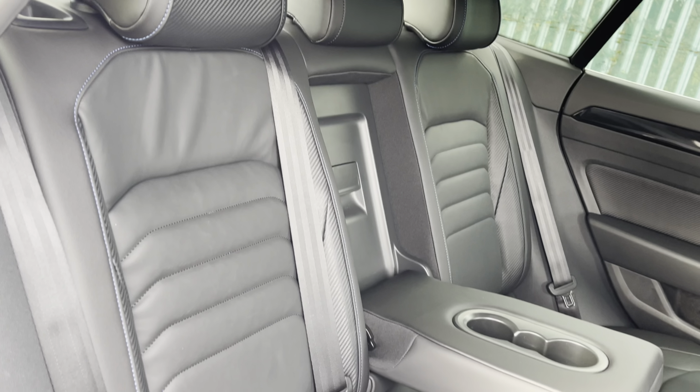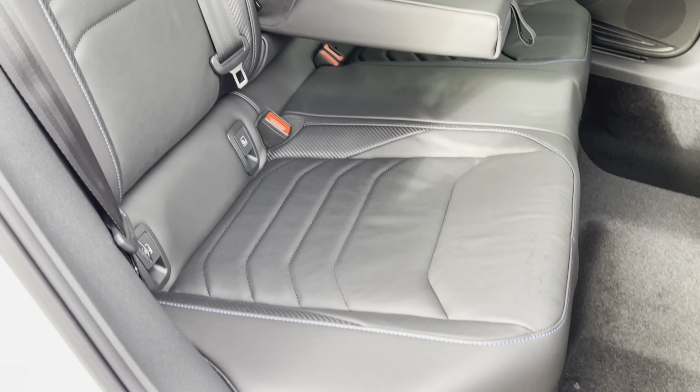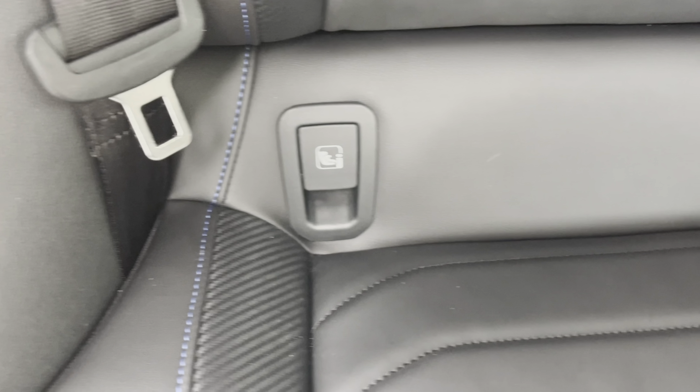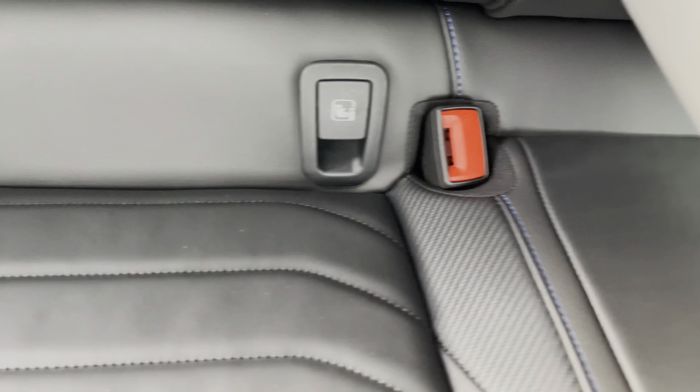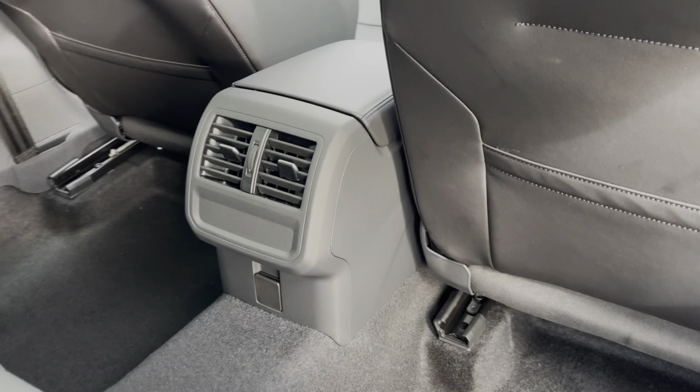All three of your rear passengers will get to enjoy these brilliant titanium black leather upholstery seats with fantastic blue accents. Two of the rear seats also benefit from ISOFIX child seat anchor points. Your rear passengers will also enjoy air conditioning, which is perfect for hot summer days.